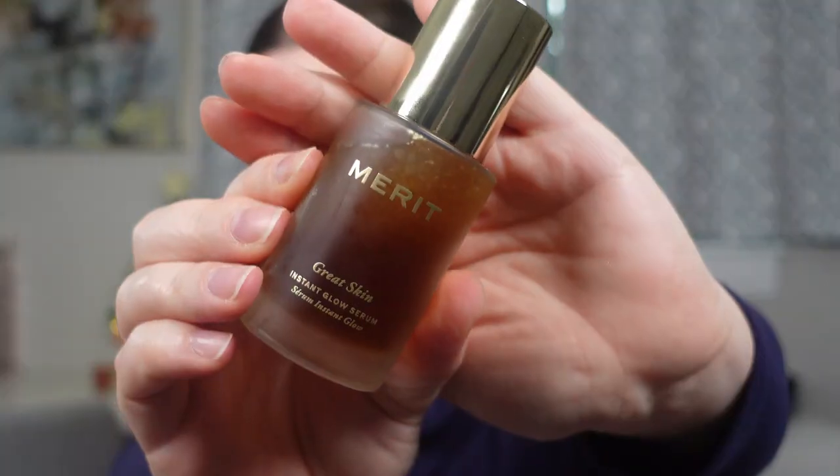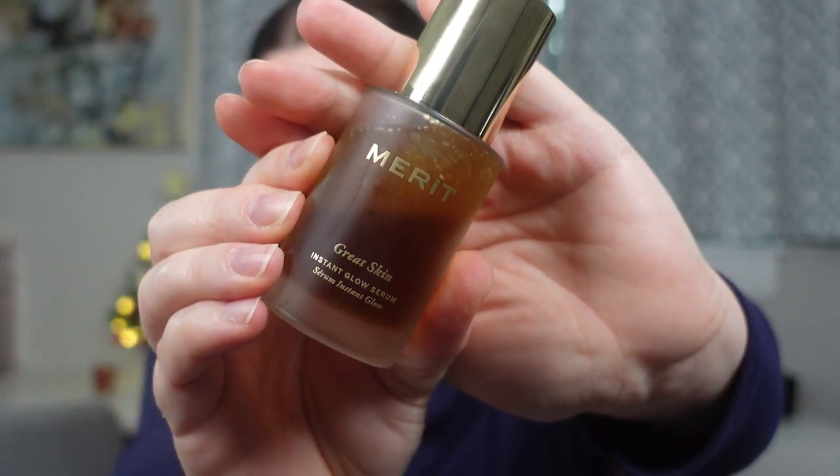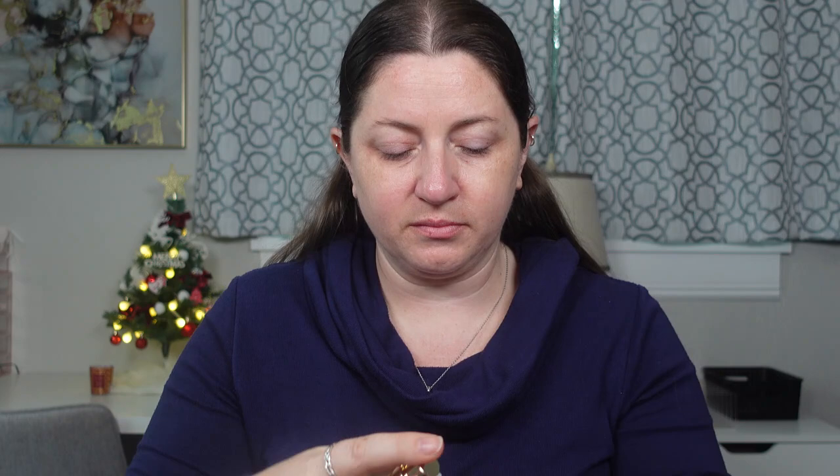So the very first item is a primer type product. This is from Merit. This is the Great Skin Instant Glow Serum. I bought this because I did a full face of Merit. I want to say I tested every single thing from their line.